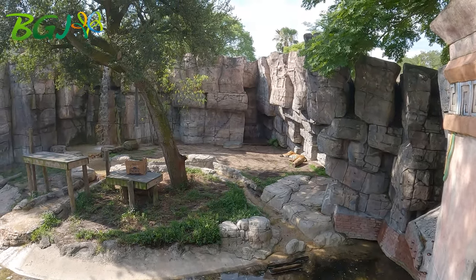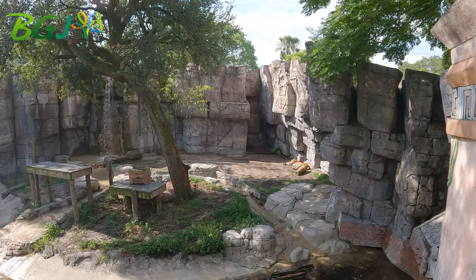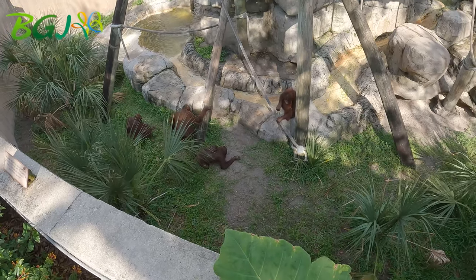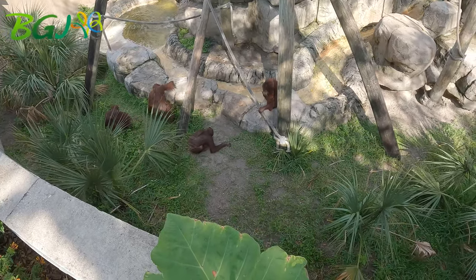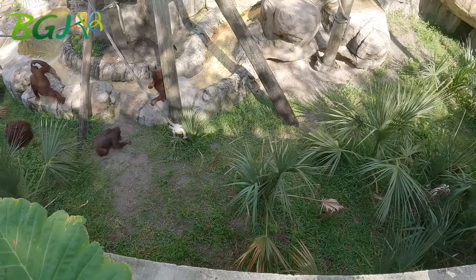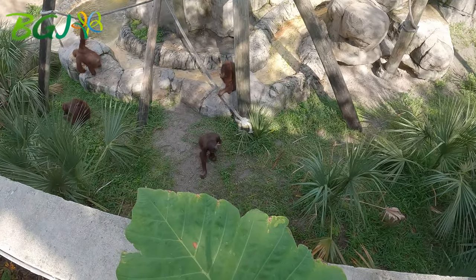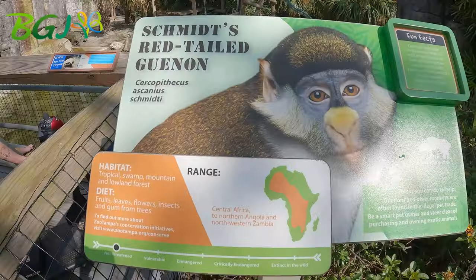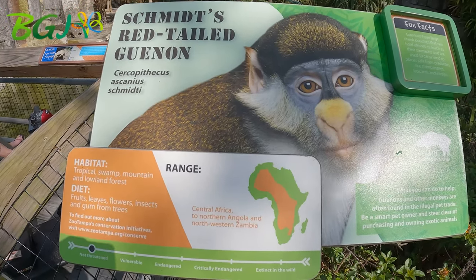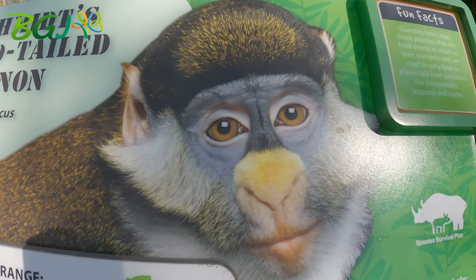Yeah, they enjoy their sleep. He's got to be one of the cutest things I've ever seen. Look at that face. How can you not love a face like that?